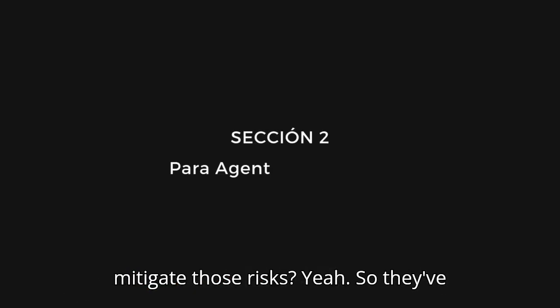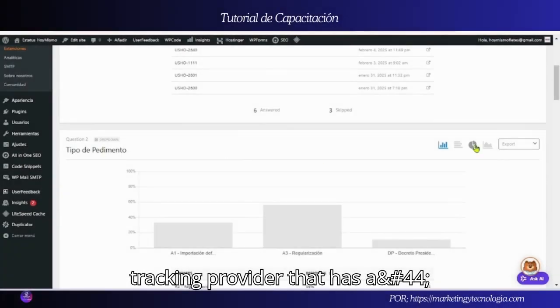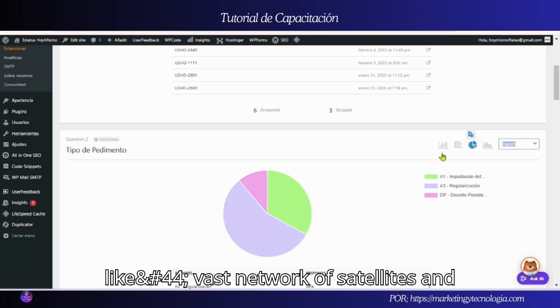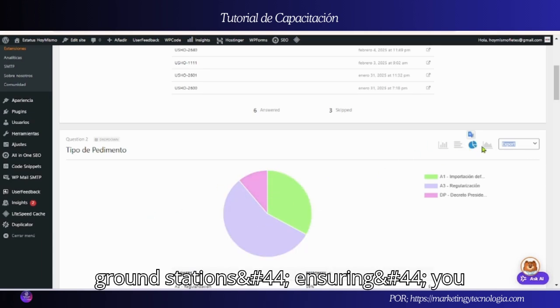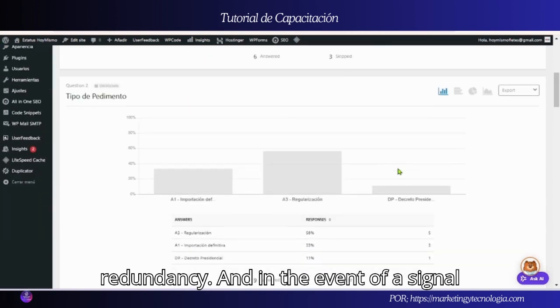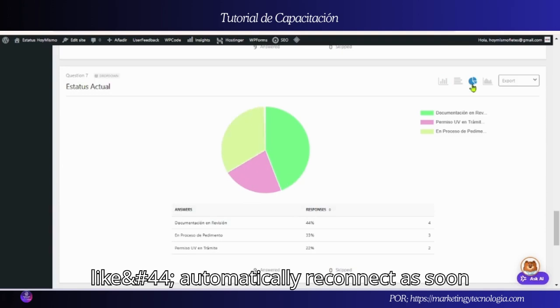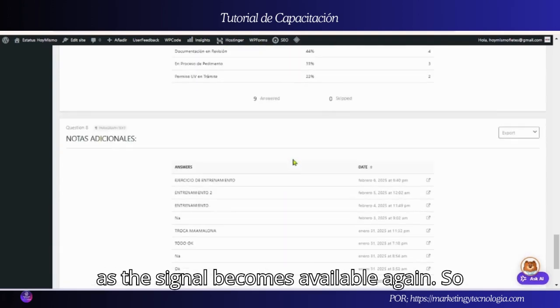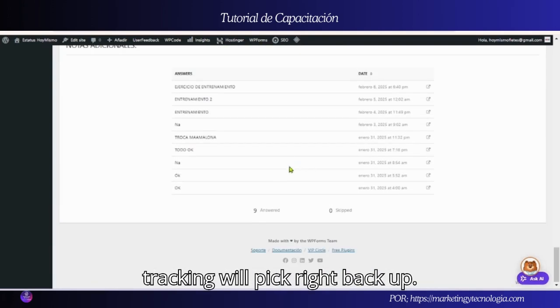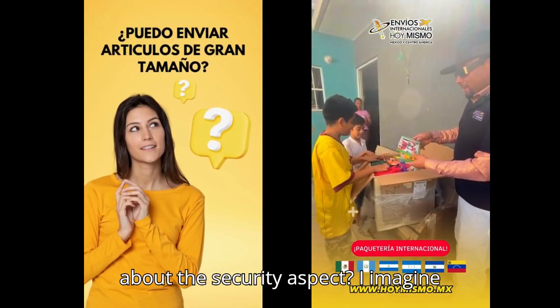Yeah. So they've partnered with a leading GPS tracking provider that has a vast network of satellites and ground stations. Wow. Ensuring maximum coverage and redundancy. And in the event of a signal loss, the system is designed to automatically reconnect as soon as the signal becomes available again. So even if there's a temporary blip, the tracking will pick right back up. Exactly. That's reassuring.